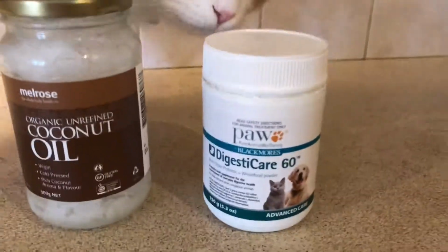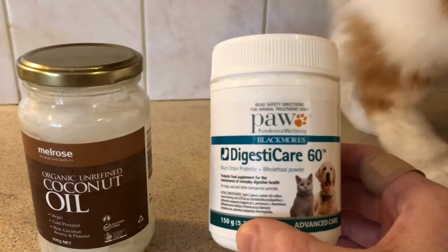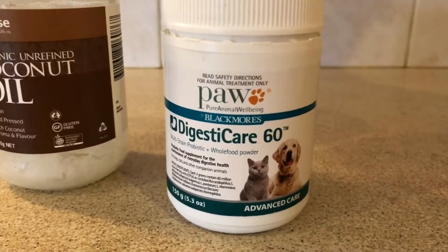And I also give this to them every day as well. So I give them the Digesticare 60 by Black Paws. And that is a probiotic for dogs, cats, and also small animals. So rabbits and guinea pigs can have it as well.